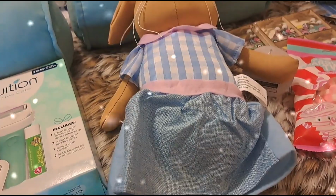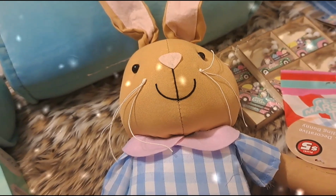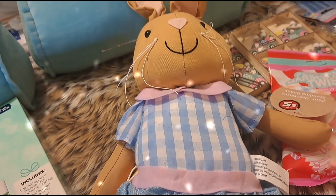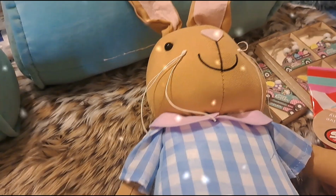And she stands up. You can see her little feet. I'm on my bed, so that's why I'm doing this video like this. I've been doing these videos from my bed for the longest because I don't have time to set up my cameras and stuff like I normally do. But eventually I'll start back doing that. But anyway, this bunny rabbit was $5. And I think that's it from Dollar Tree.